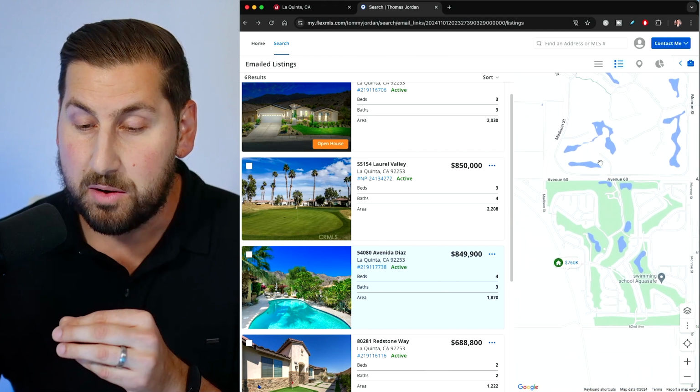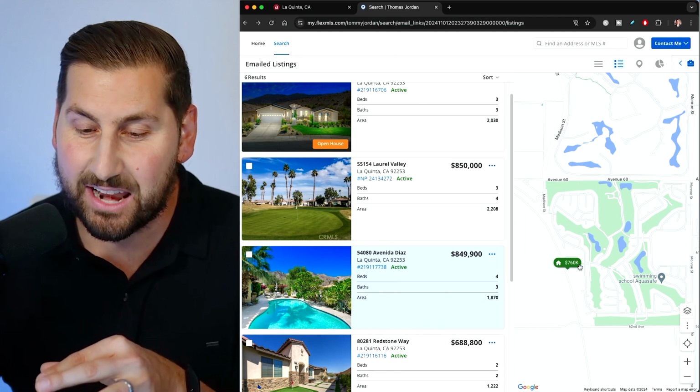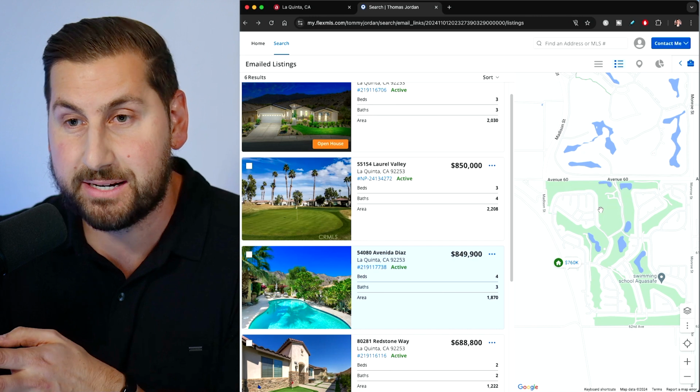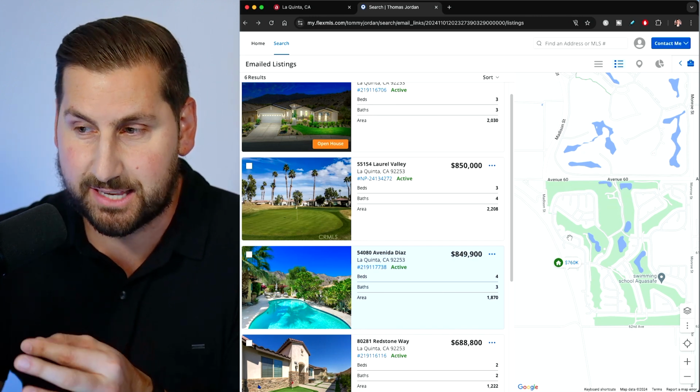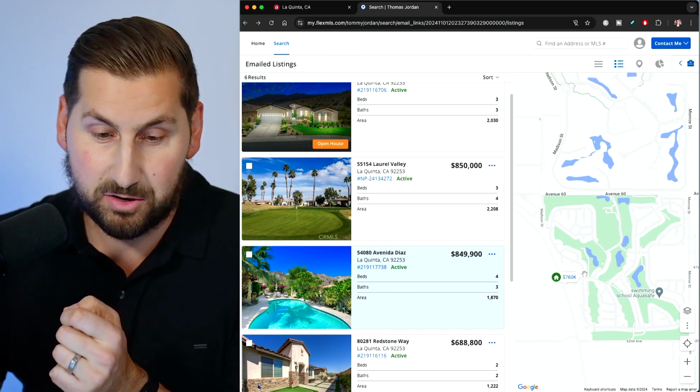So now we're past PGA West in a community called Trilogy. They had some problems with the golf course the last few years, but that was all buttoned up, and now the homeowners own it, and it looks like it's going to be a big success. But Trilogy is a really nice community.